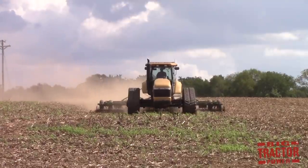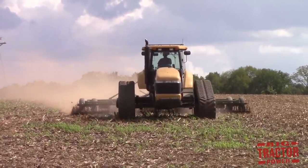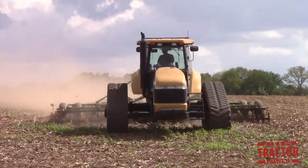I hope you've enjoyed spending some time out in the field and up in the cab of this Caterpillar Challenger 55 tractor and learning a little bit about its specifications and history.